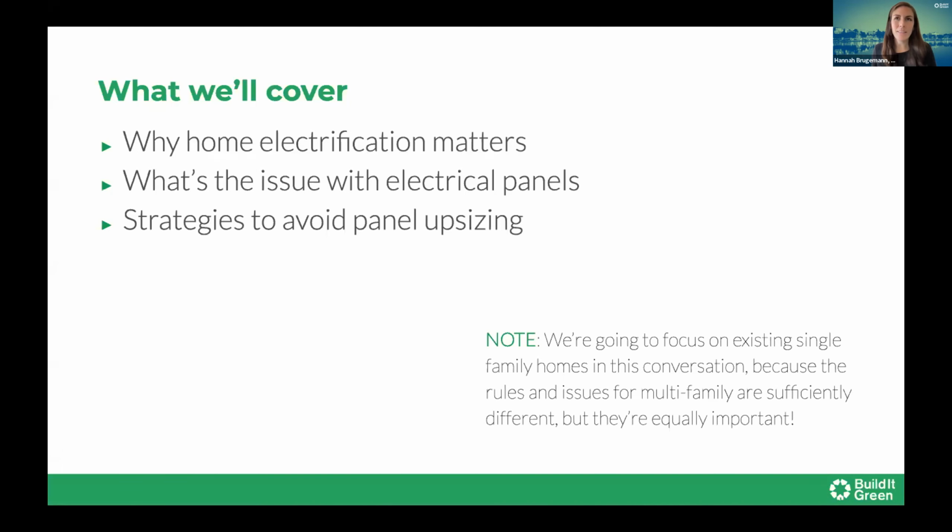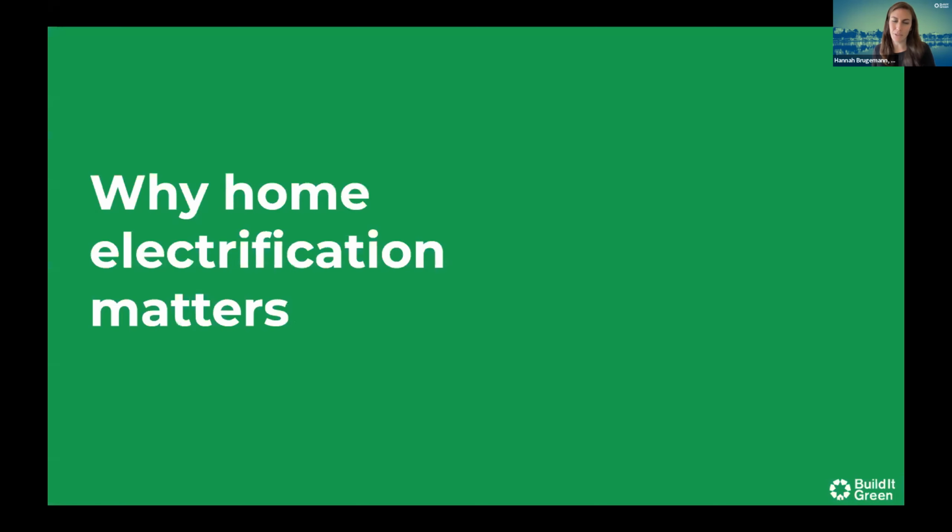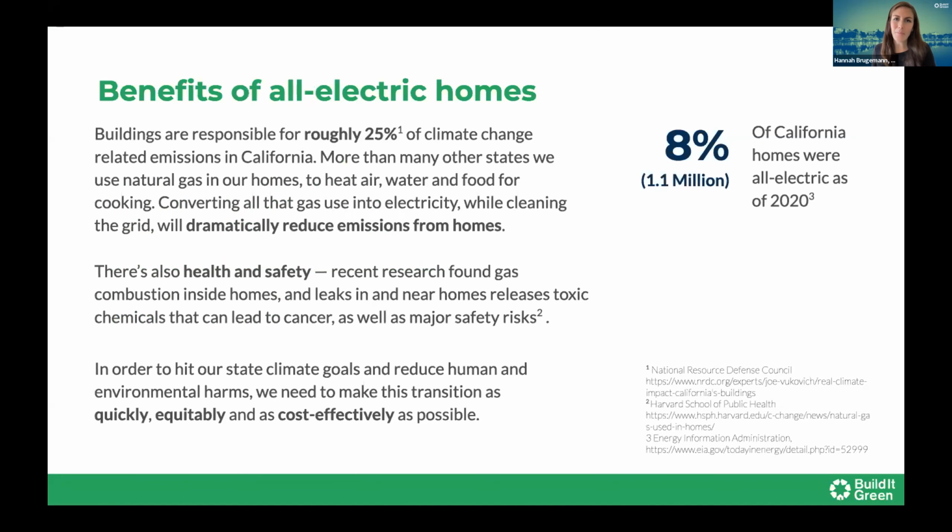This is what we're going to cover. Like Cora said, I'm really going to focus on the panel optimization piece of the solution. Brian already mentioned why all electric homes are really important. One quick thing to note about Build It Green, we're based in California. So a lot of my examples are California centric. That's not that I don't love other places. That's just where we have the most experience.